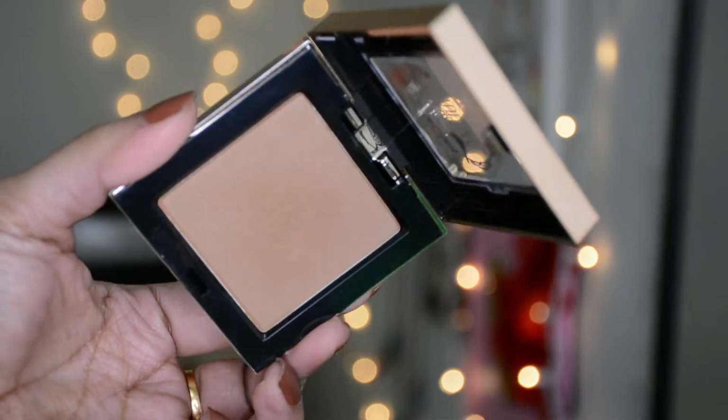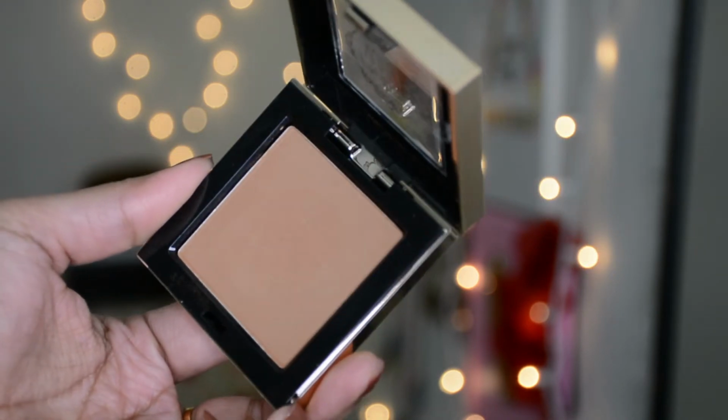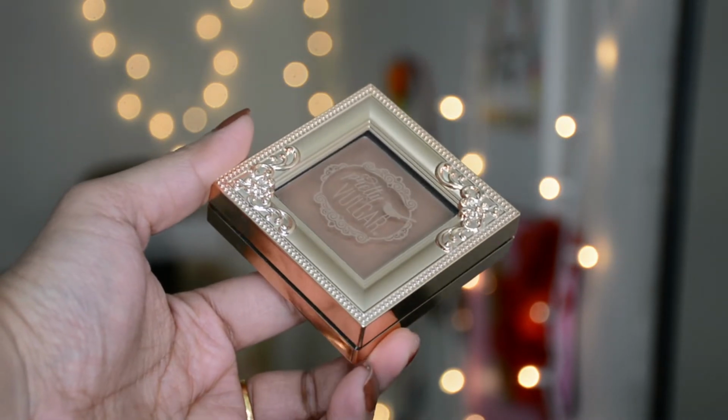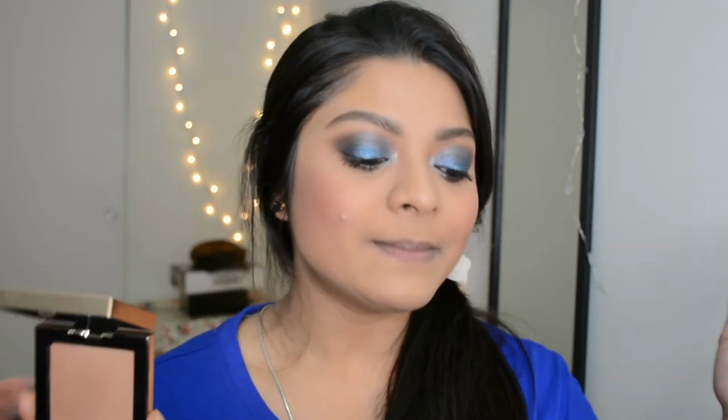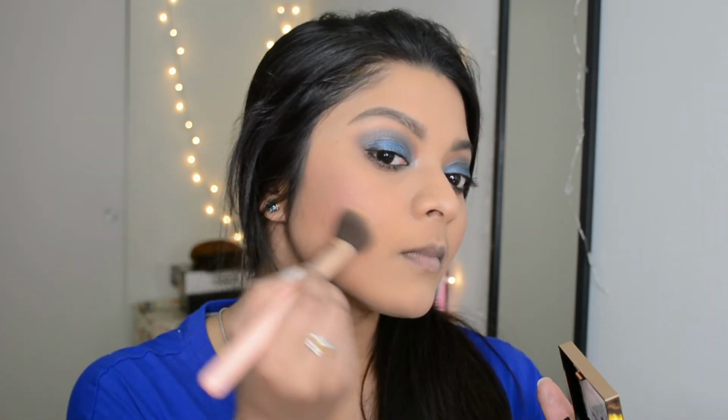And next for contouring, I'm going to use this Pretty Vulgar bronzer. It's a powder bronzer and I really love this shade on my skin tone. This is in the shade Sun-Kissed Snitch. Sometimes I get really good shade, sometimes not. That's really not cool. I'm going to use this kind of angle brush to apply this. Okay, now my cheeks are looking very warm, very dark.